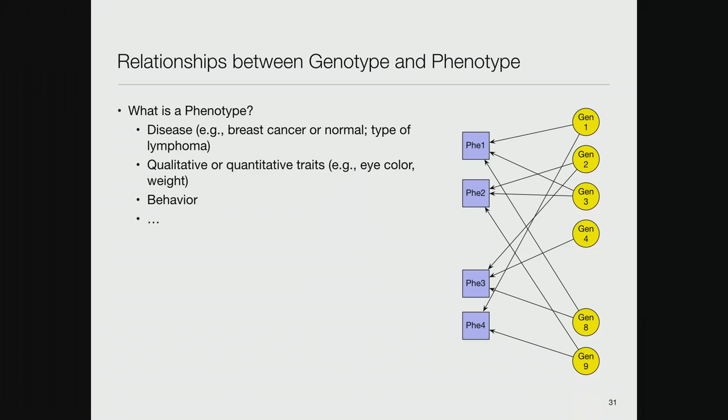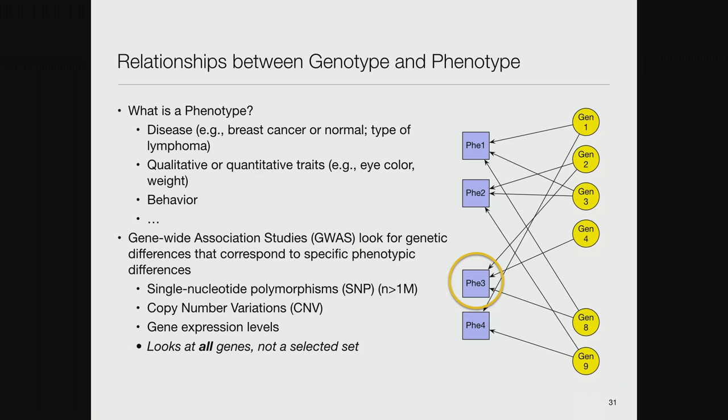And it could even be behavior. It could be things like, what is your daily output of Twitter posts, right? That's a perfectly reasonable trait. I don't know if it's genetically predictable, but you'll see some surprising things that are. So then how do you analyze this? Well, if you start by looking at a particular phenotype and say what genes are associated with this, then you're doing what's called a GWAS, or a gene-wide association study. So you look for genetic differences that correspond to specific phenotypic differences.